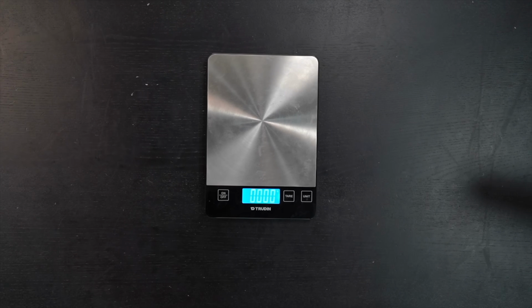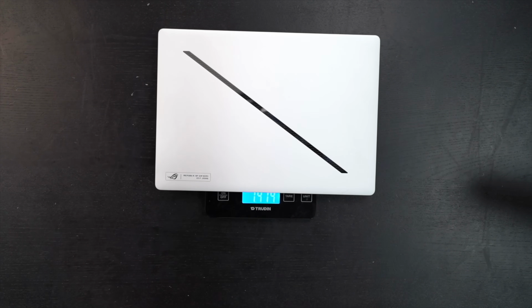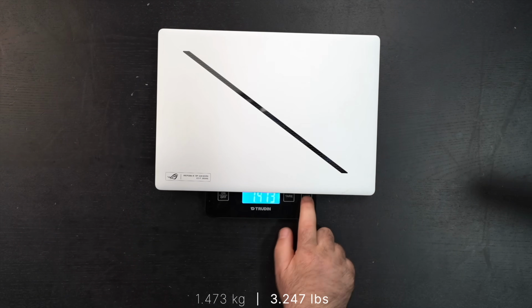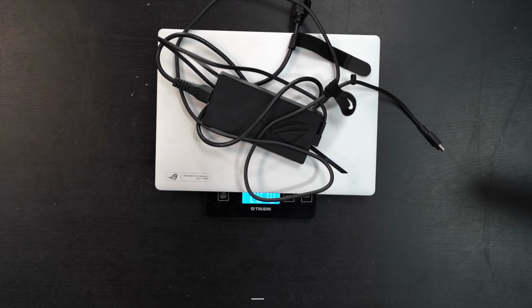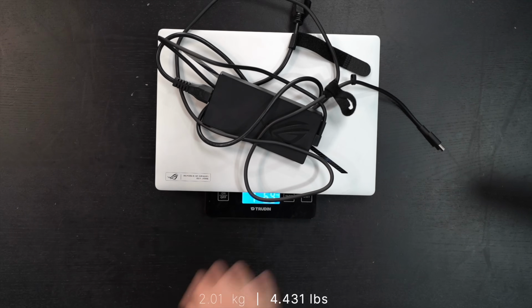Okay, let's get a measurement of the weight with the unit alone. You're looking at 1.473 kilograms, and that is 3 pounds, 4.0 ounces. And with the power cord and the power charger, 2.01 kilograms, and that is 4 pounds, 6.9 ounces. Remember, this is the larger 180 watt charger. I think they also ship, depending, I guess, on your region, with a smaller 100 watt USB Type-C charger.